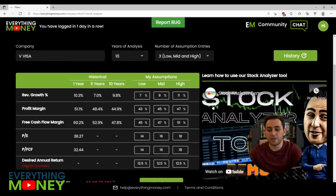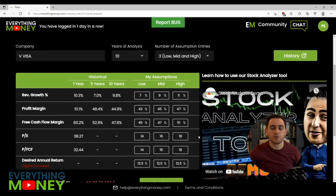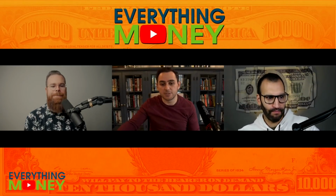And that's the point that we use a stock analyzer tool for. Changing our assumptions. Most people don't calculate it and say, well, yeah, but your revenue growth on the low side was 4%. I would almost double it to 7. Great. Makes the stock an $80 stock instead of a $60 stock, whatever it was. So that's why we use a stock analyzer tool, is because it allows us to make these assumptions.